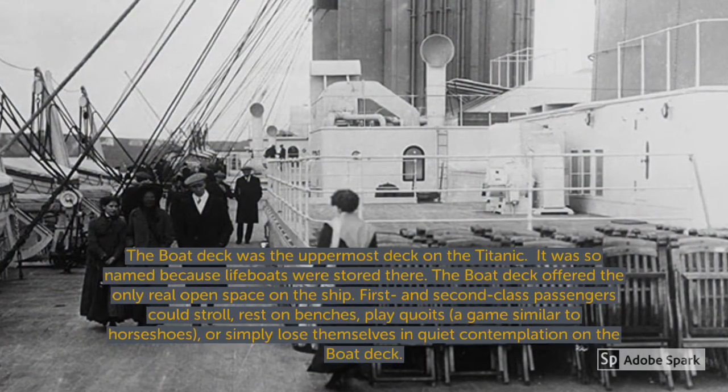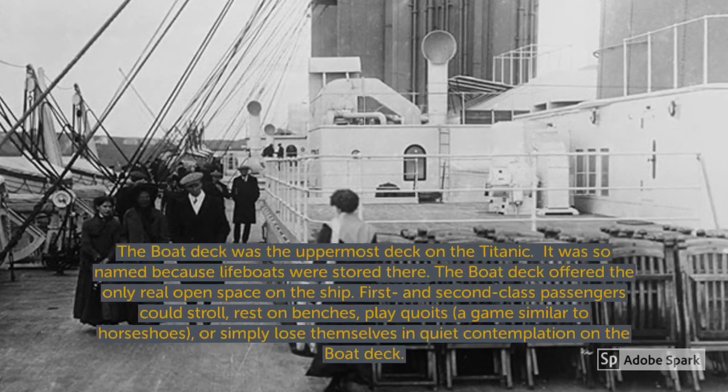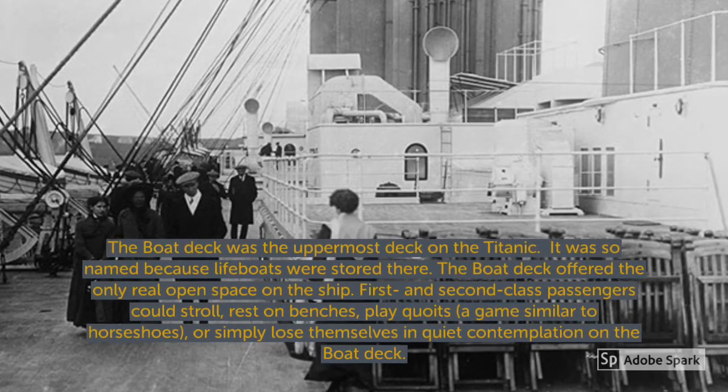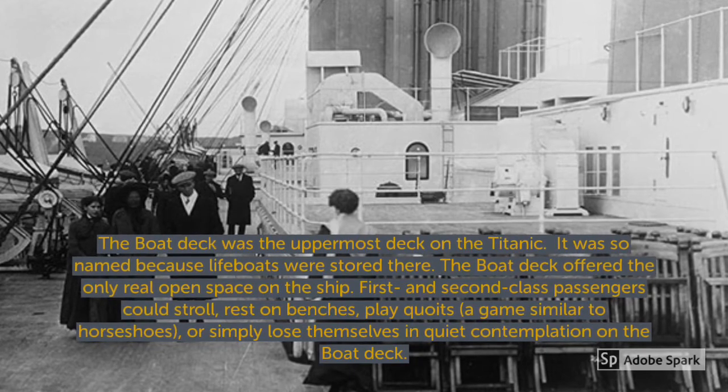The boat deck was the uppermost deck on the Titanic. It was so named because the lifeboats were housed there. The boat deck offered the only real open space on the ship for first and second class passengers. They could stroll along, and they could also play games on the boat deck.